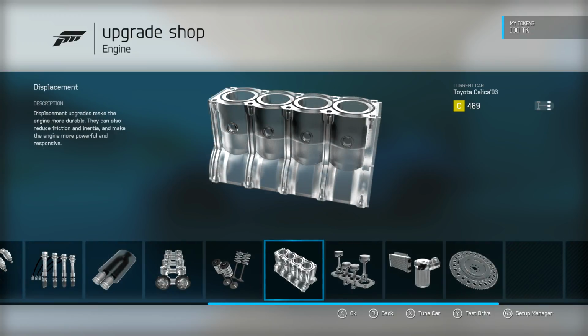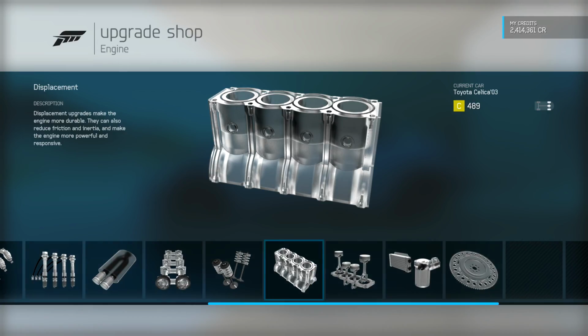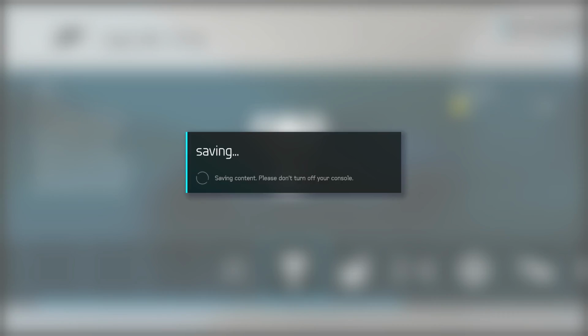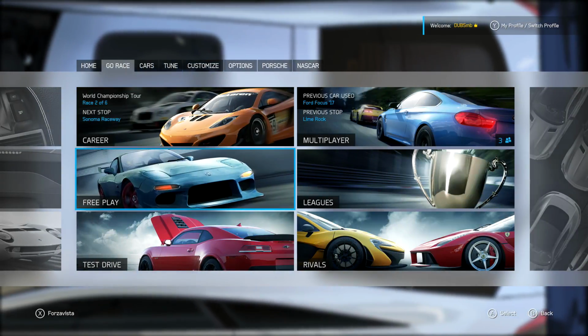All right, so that's pretty much it with this car. What are we on now? We're on 222 horsepower, 157 pound-feet of torque, weighs 2,378 pounds, and it's a 59-41 front to rear weight distribution. And let's just go ahead and drive this thing. First of all, before we do anything, I'm going to go save it, and we're going to take a look around the car just a little bit, just to see what this thing actually ends up looking like.